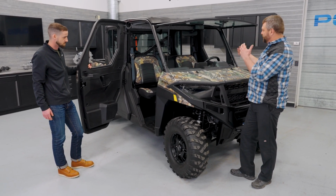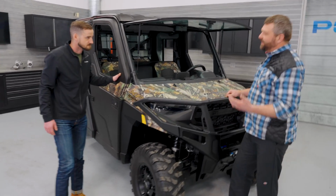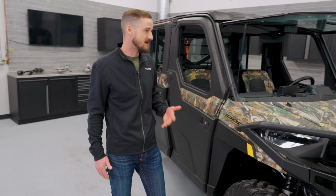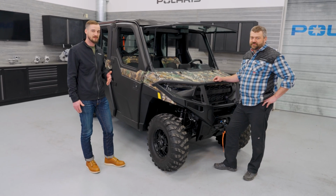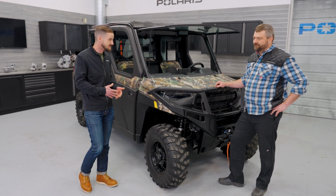But, Chris, when we think about all this sealing, the hood liner, why do we have to do all that? Why do we care? As we've sold more and more NorthStars to you guys, we've gotten a lot of feedback. And so that's why we've been really focused on sealing up the cab. So we're trying to keep water out, keep dust out.